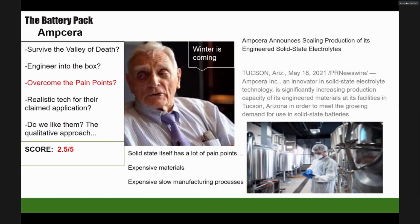So we have about 15 seconds left per slide, so we're going to go very quickly through the last couple, and then we'll come back afterwards and re-go over them a little bit more during the question section.